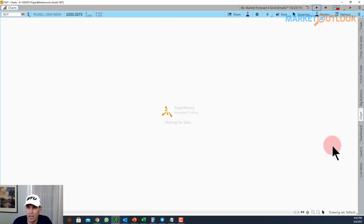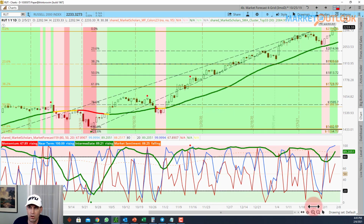Let's take a look at the Russell 2000 here really quick. You can see the strong move that it's made. It's obviously going up to higher highs. Its near-term line hit practically the 100th percentile.